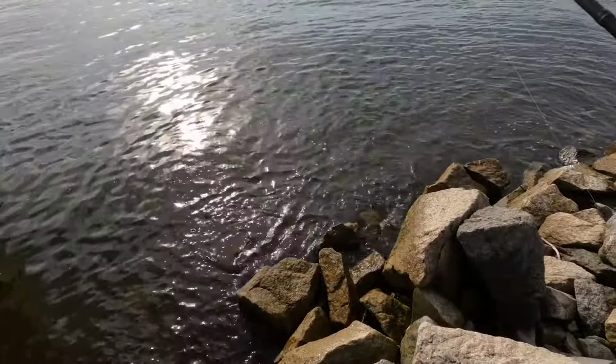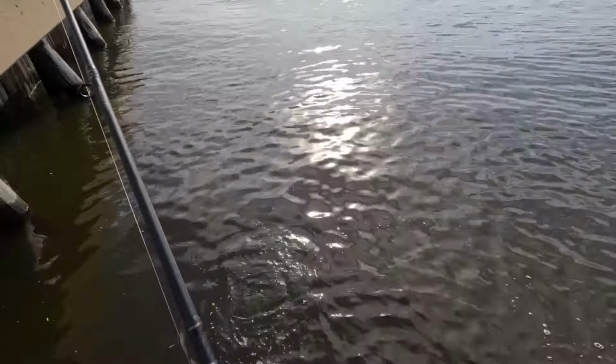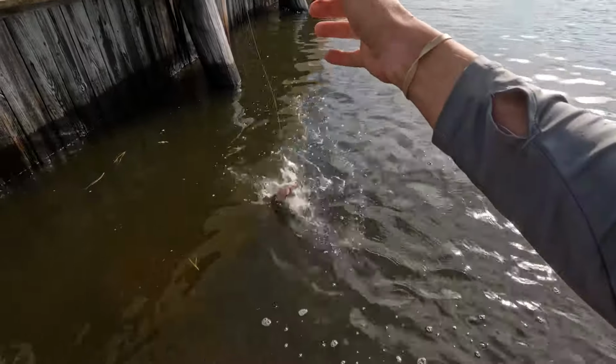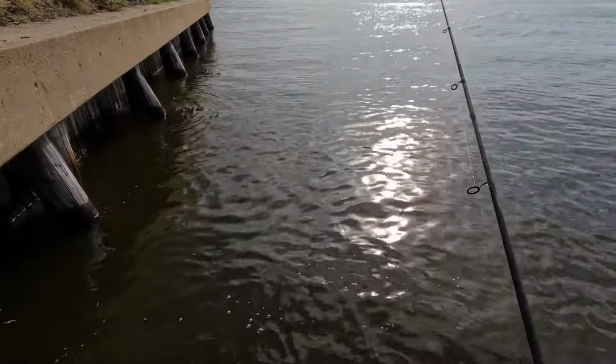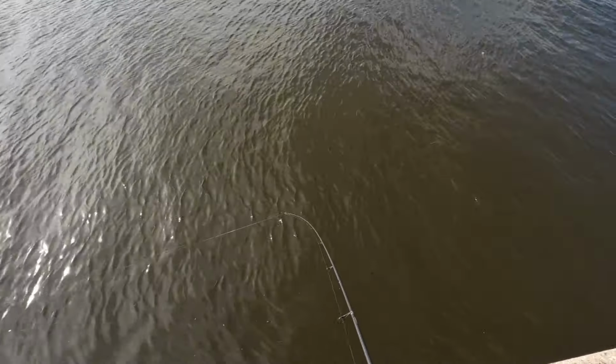Oh, we will certainly take it. I love flounder. Flounder are great. Let's get him over here. Come on, bud. Oh, nice. Yeah, nice summer flounder. All right, well, he got off. I'm gonna count that like we caught him. You saw him. I didn't touch him, but I'm gonna count that. Just got what I think is another fish. We'll see.